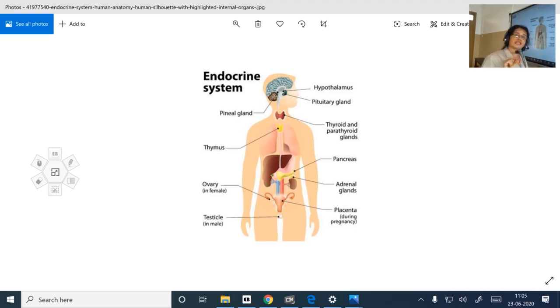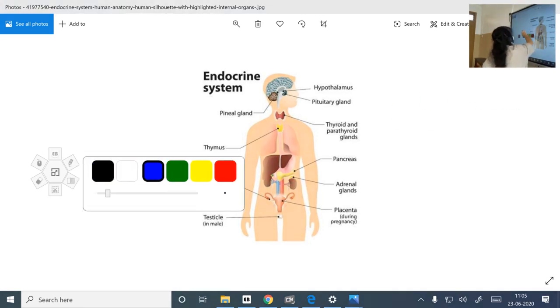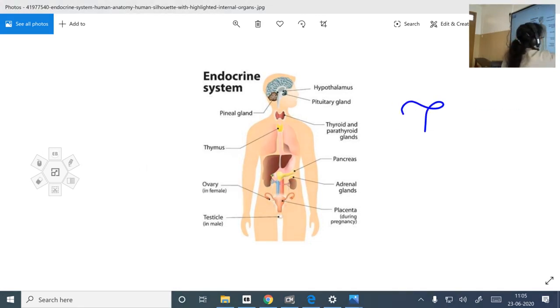It is a butterfly shaped gland located below our larynx or voice box, and it is attached to the trachea or windpipe. This thyroid gland is very important in the metabolism of our body, and it secretes two important hormones. The first hormone secreted is thyroxine.